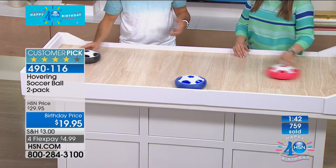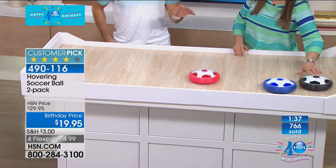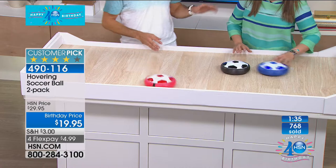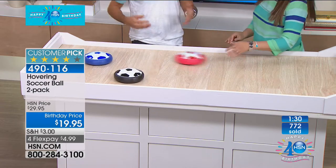It looks like a soccer ball, but as you can see, you can play air hockey, bocce ball, broom ball. You're only limited by your kids' and your imagination. And obviously, I like this. I'm a big kid at heart. Even my dad, I'll be honest, he doesn't get up a lot from his chair.